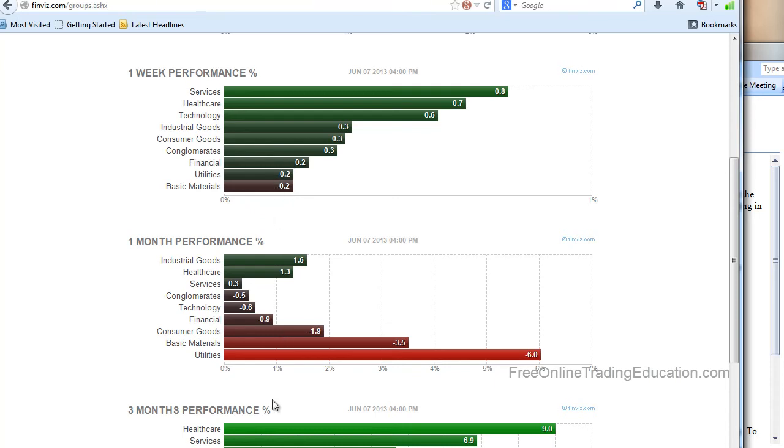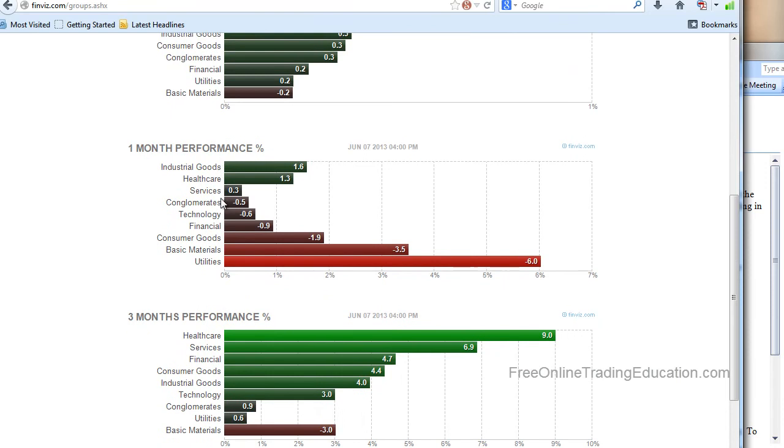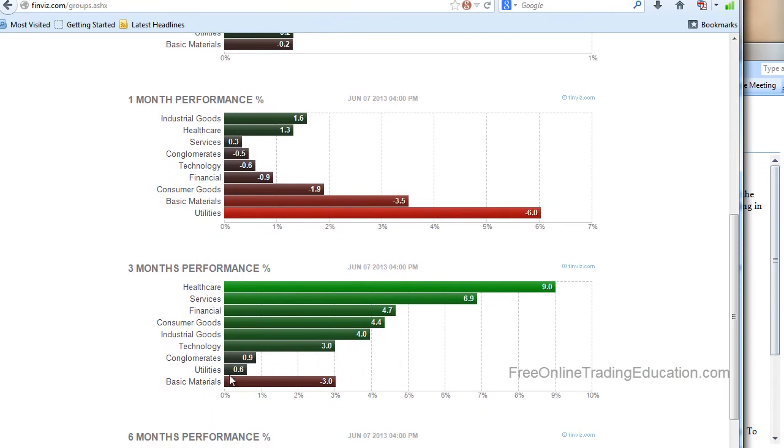And if you look at the month, look at the 1 month and the 3 month. Financials was in the top 3 for 3 months, but for the 1 month, financials have dropped to the bottom, right in the middle. So watch the strength of financials. You'll see healthcare doing strong up here, and that's a defensive sector, but so is utilities, and utilities did not do well at all. And neither did basic materials, for the 3 months.